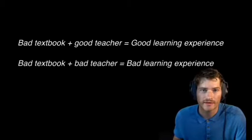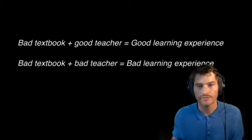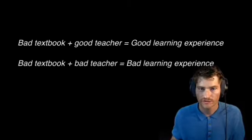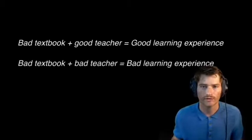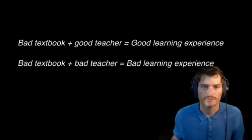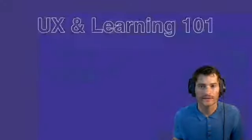But the way that I think about this, a bad textbook and a good teacher can still be a really good learning experience. But a bad textbook and a bad teacher can be a really bad learning experience. So we're gonna dive into that a little bit. And seeing some of these answers and maybe what's going on with that and what learning experiences are offline and especially online. So hang on to this little idea, and we're going to dive into talking about this.